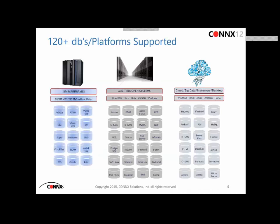Here is a few of the 120 databases and platforms we support. Again, I want to give you a level set of the information of CONNX, so as we go into version 12, you can understand where we came from. We take a look at the left side and go from the large to the small. And that's an IBM mainframe, and we work with all the IBM-centric mainframe databases from VSAM to IMS to DB2. And also Software AG has a very popular database up there called Adabas that we're a major player with.